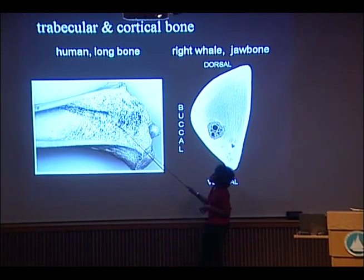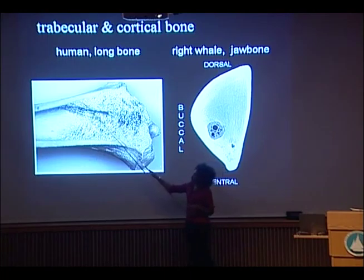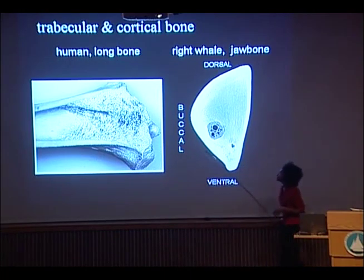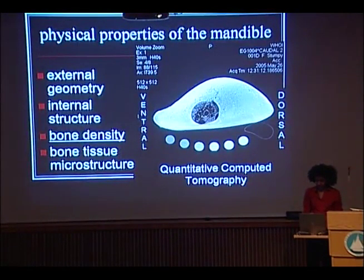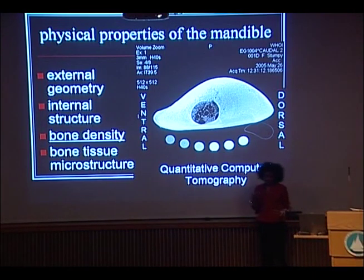So in a typical mammal, what you'll see is that cortical bone on the outside, and it doesn't grade at all, but is highly demarcated between this high-density bone and this low-density bone. You can see there's an abrupt line between the two. And in the right whale jawbone, instead, we see some gradation where you see this high-density bone gradually getting lower in density. And that's very different from what we see in any other mammal at all.